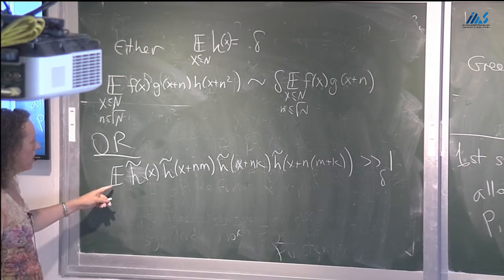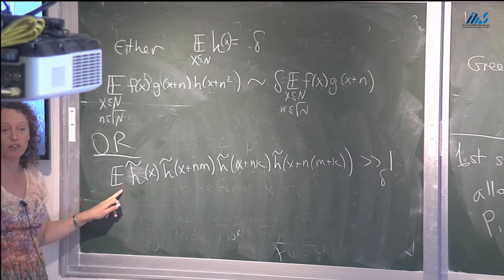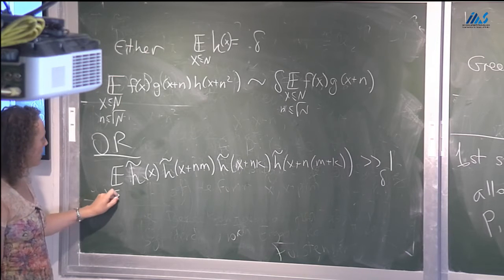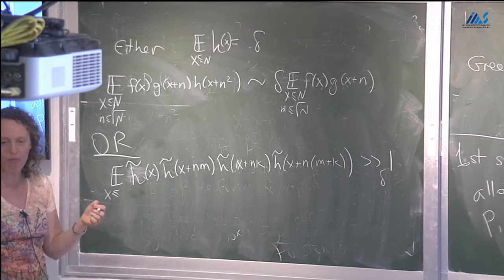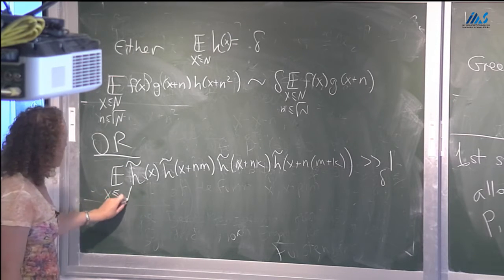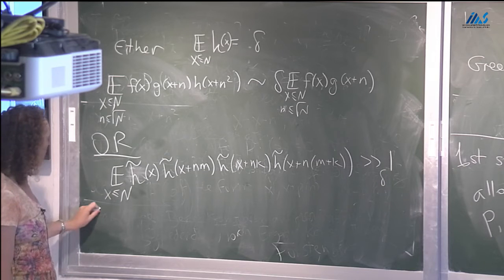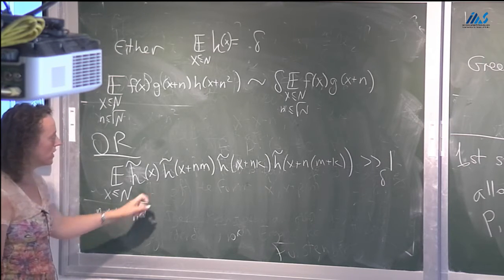I need to explain two things. First, I want to explain the range for this thing. In this question, the range of the parameters is crucial, and I'll show you in a minute why. The range here is that x goes up to n, but all other parameters go up to square root n. So that makes sense. This would be of order n as well.